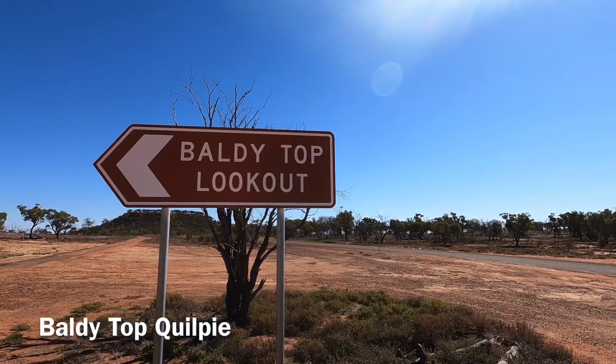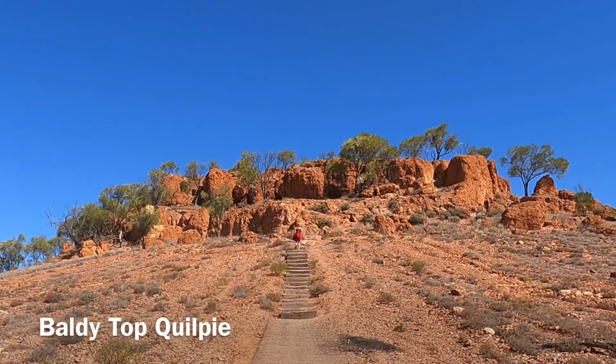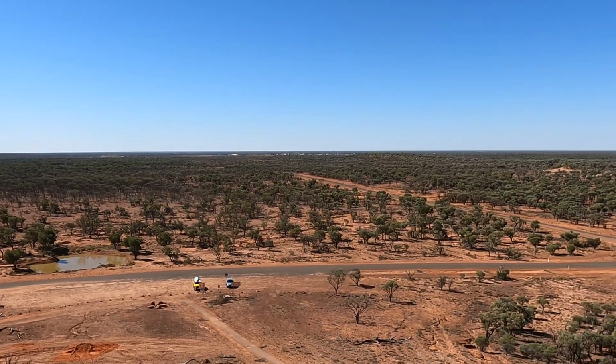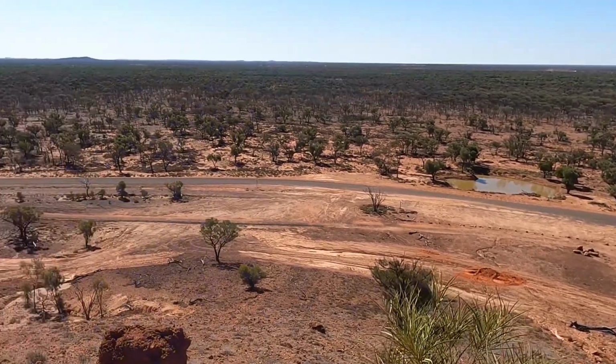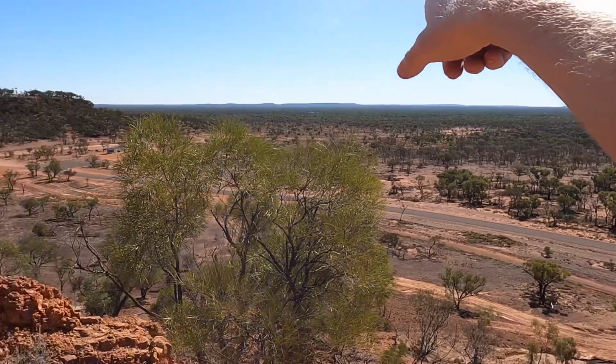We've come out of Quilpie to the famous Baldy Top Lookout. It's a rocky outcrop out of Quilpie. You can see Quilpie there in the distance, the metropolis of. The FJ Cruiser down there with the kayak. And looking into that distance, that's where Windorah is, that way.